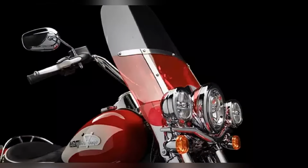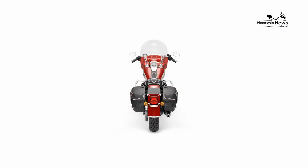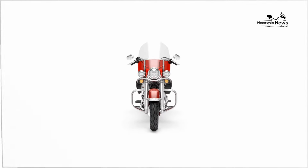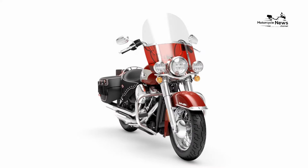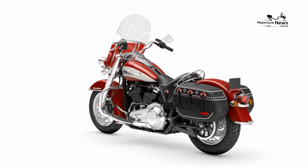The 2025 Hydra-Glide Revival pays homage to the original Hydra-Glide models of the 1940s and 1950s, known for their distinctive styling and advanced, for the time, hydraulic front forks. The Revival model carries forward this legacy with a meticulous design that combines vintage aesthetics with contemporary engineering. The motorcycle features the classic teardrop fuel tank, chrome accents, and wide whitewall tires, all reminiscent of its storied predecessor.